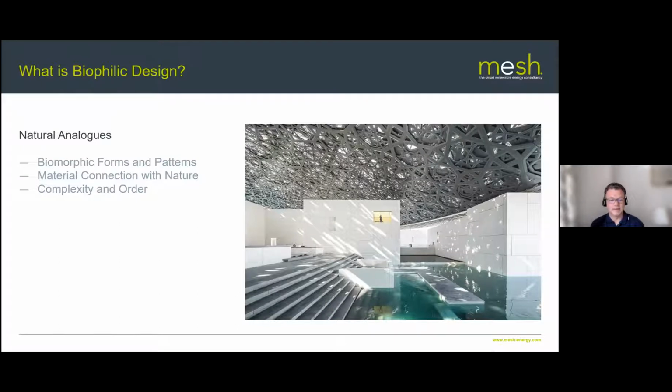Complexity and order is really the rich sensory information that we're not really consciously aware of all the time. But it helps us understand the spatial hierarchy, similar to those encountered in nature. And I'm sure we're all aware of fractals, and that's a great illustration of this particular element of biophilic design.